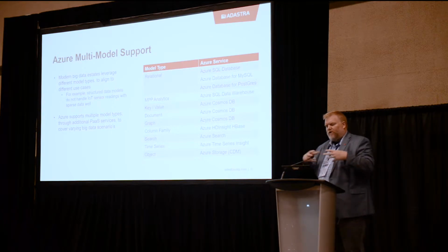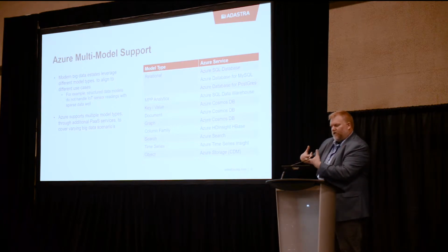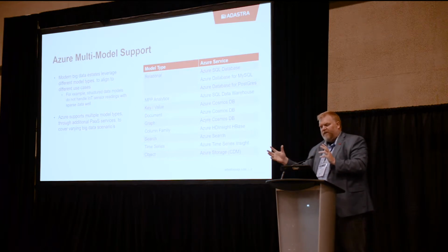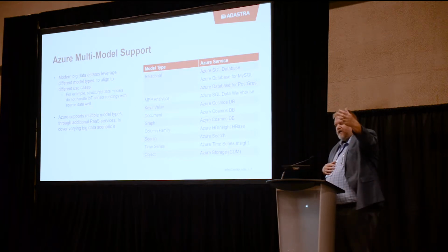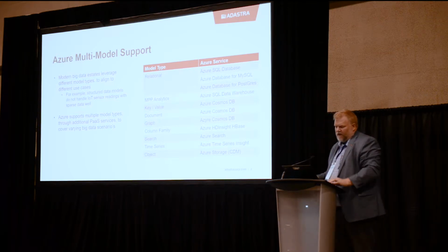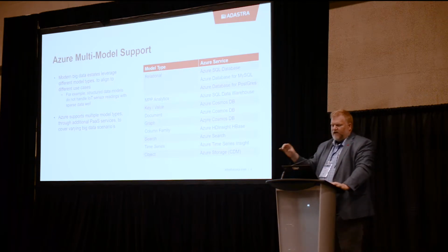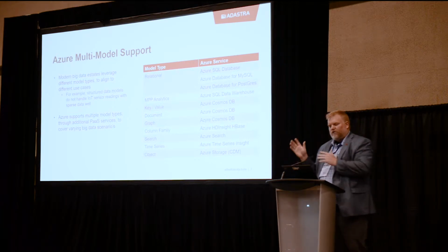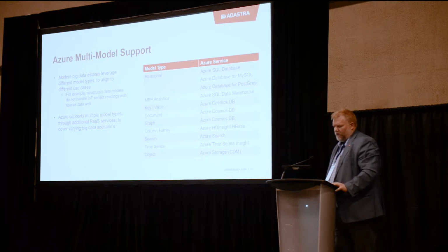Or a graph model, which really is focused on relationships. An employee has a department, an employee has a manager who has multiple employees. So a graph database really focuses on entities and relationships. Cosmos DB is the platform in Azure designed for those types of workloads.